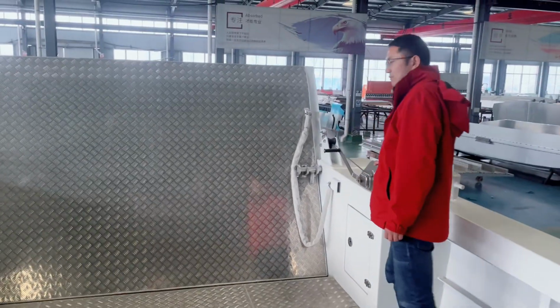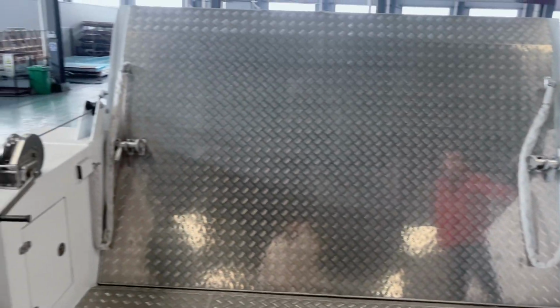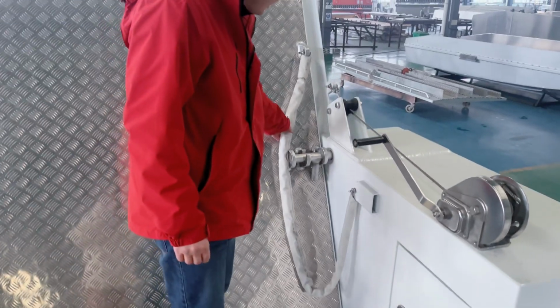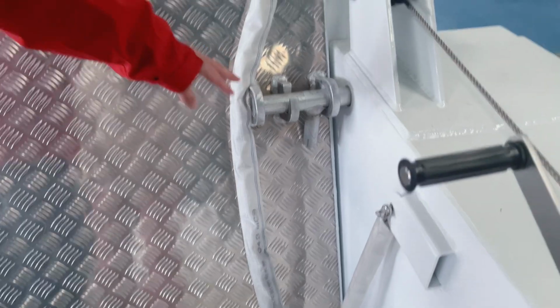We put twin winch for the wrap, and also the safety chain as well. Safety chain, the locker for the wrap. Make sure it's safe on the ocean. So it will be on both sides.